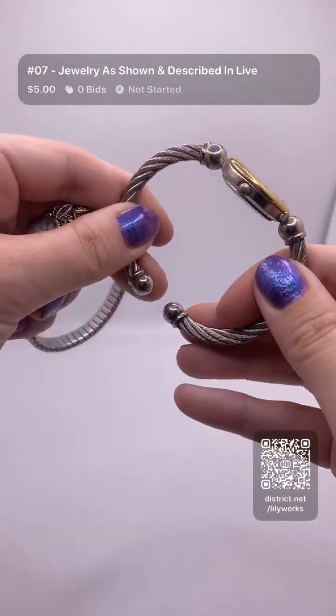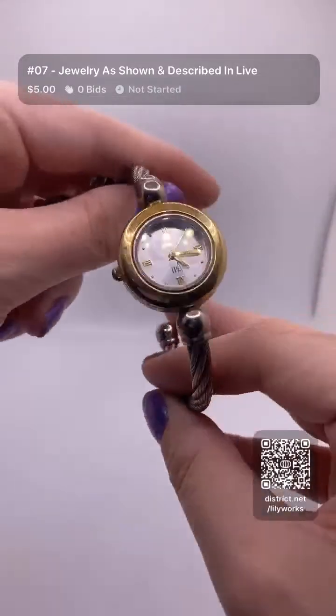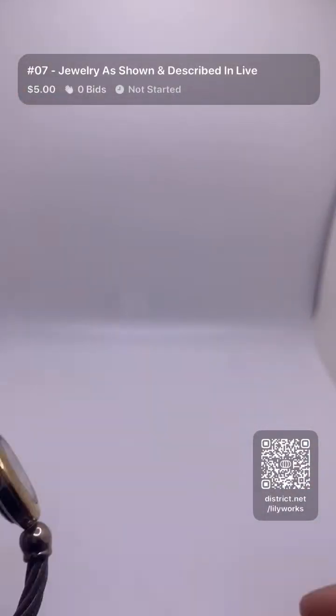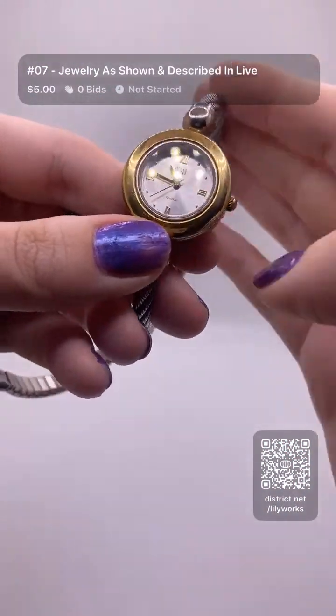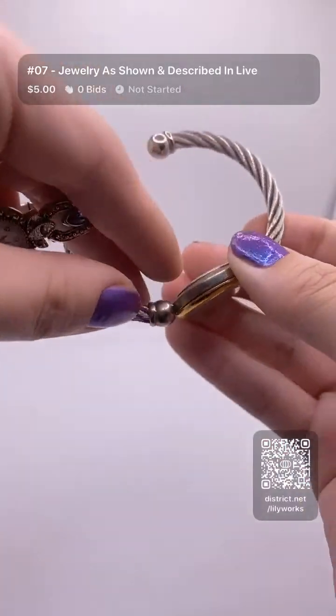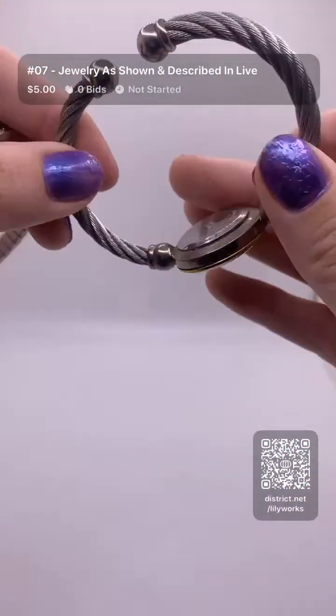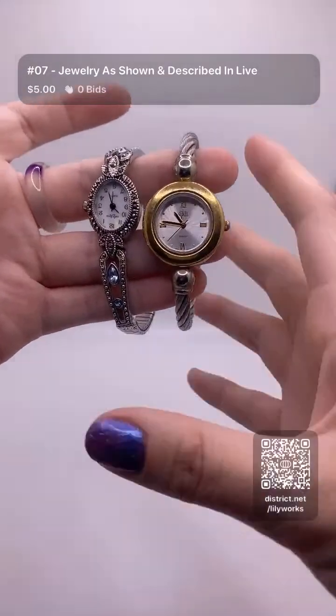This one right here, it has a little bit of bend to it so that you can get your wrist in there. And this one is approximately 5 inches as well. It's marked on the inside. You can see there what it's marked. I don't know anything about that maker. So you guys would get both watches, and we will start them at 5.